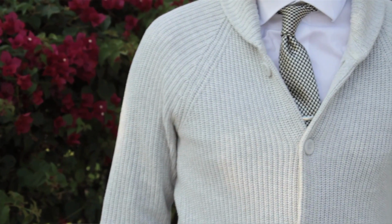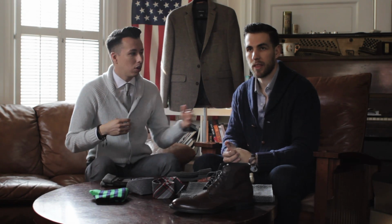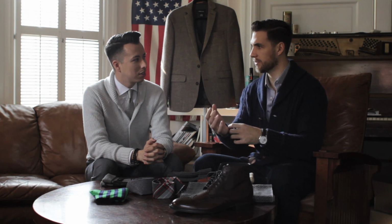It's going to get cold, so it's always good to have something that you can throw on top and look sharp, or put the blazer over it, because blazers may not be as warm as they should be for going outside. Put a nice cardigan underneath. That's very true. When I buy my blazers, I try to size up a little bit, just a tad, so I can fit a sweater underneath.